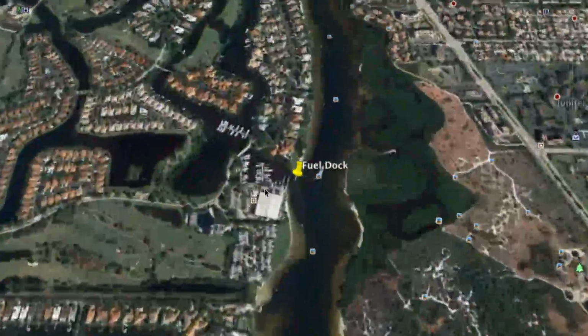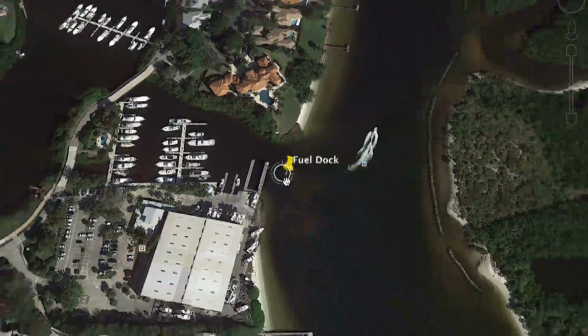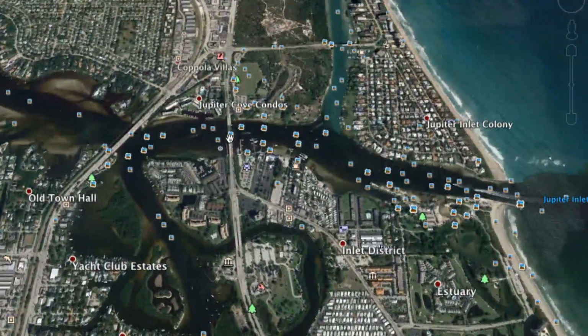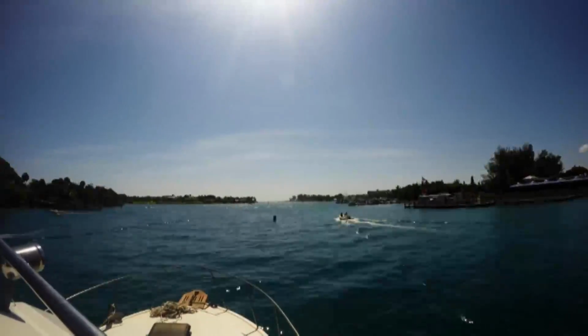Here's the location of that fuel dock. I did not get this on the camera, but we just stopped there. That was Loggerhead Marina. We fueled up and then continued up the ICW, and the weather was so nice and calm, we just headed out of Jupiter Inlet here. And we had fishing on our minds.